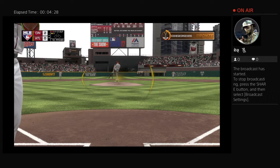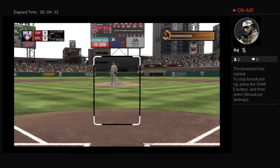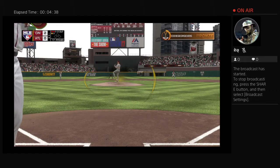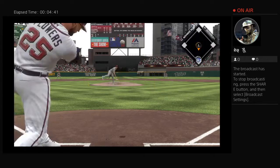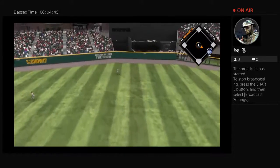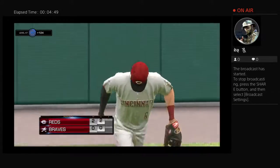From the windup, the 1-1 pitch. And he'll come back with 1 in the dirt as the count moves to 2-1 now. Now the pitch. High in the air out to center field. Hamilton is under it. He makes the play, and that'll end the inning. Down in order go the Braves.